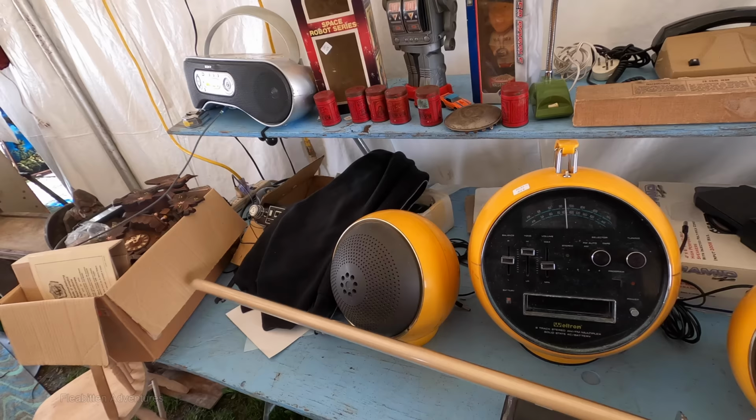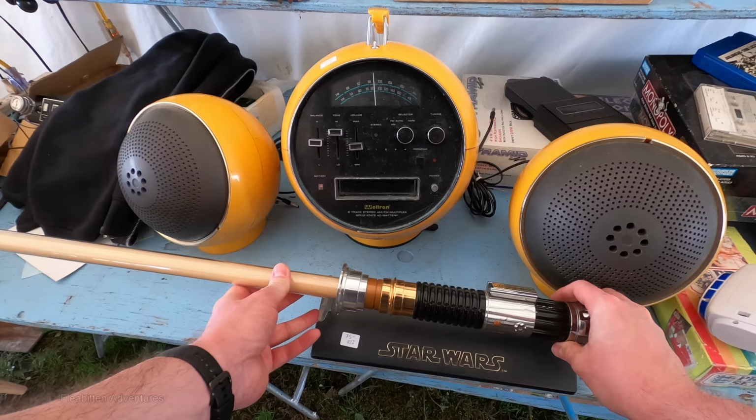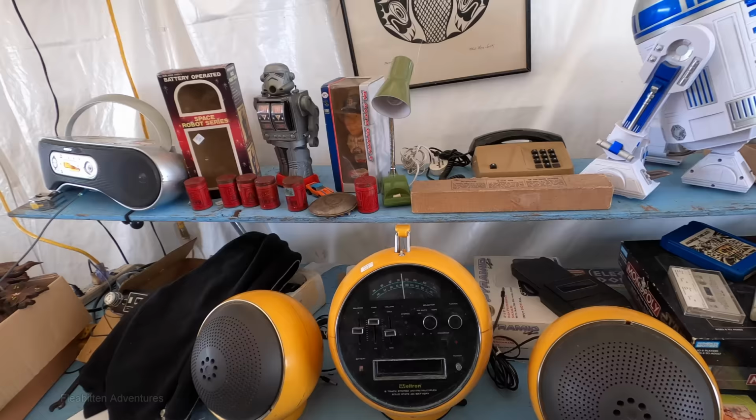And this lightsaber here appears to be a 2010 Hasbro Force FX Obi-Wan Kenobi signature lightsaber. He's got $75 on it, which at the time I thought was high, but I looked up on eBay afterwards and this one's going for more than that. If it has the original box, they're going for over $100, so $75 like that is probably a pretty good deal.